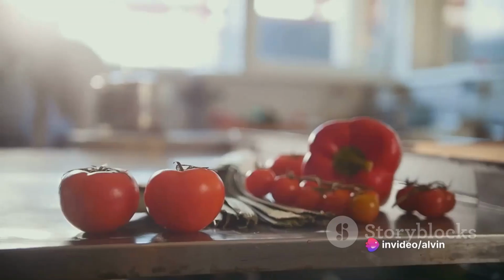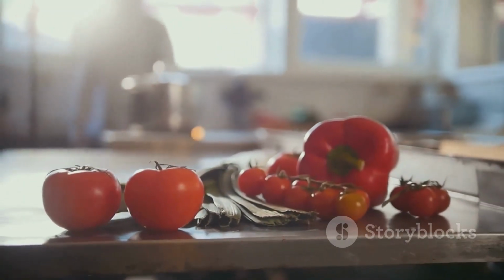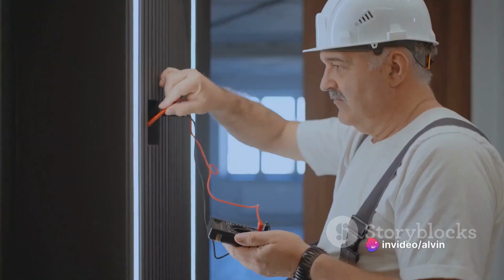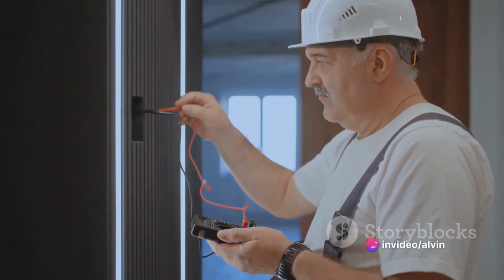Now, let's move on to utilities. These are the backbone of your kitchen's operation. You need to ensure that your electrical, gas, and plumbing systems are set up correctly. Firstly, the electrical setup needs to be able to support all your kitchen appliances.